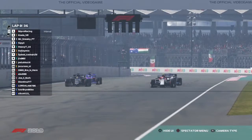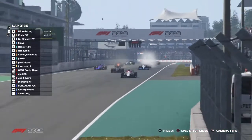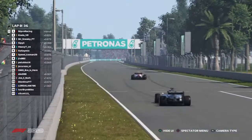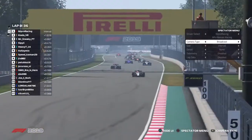But we'll get the formation lap underway, and there's not very many cars on the formation lap at the moment. They're all starting to appear now, though. Looks like everyone's there. There's only about 3 cars on the formation lap at the beginning. Let's see what tyres everyone's gone for, though.